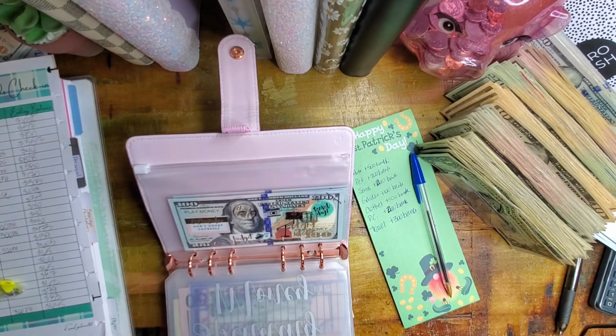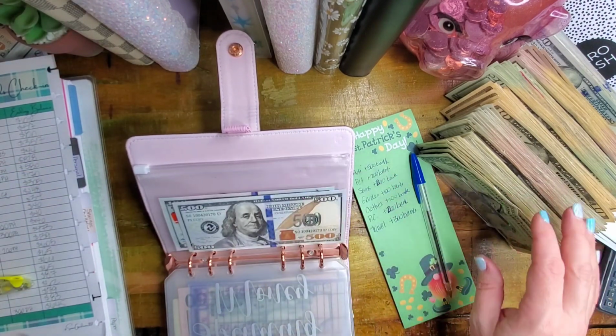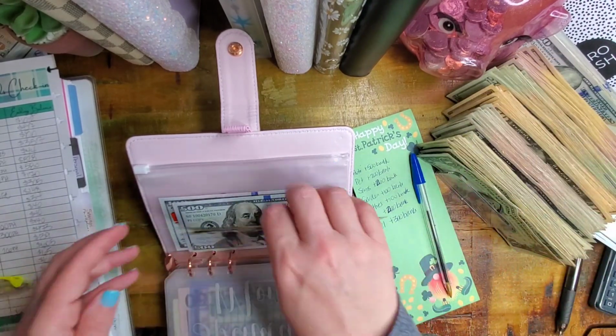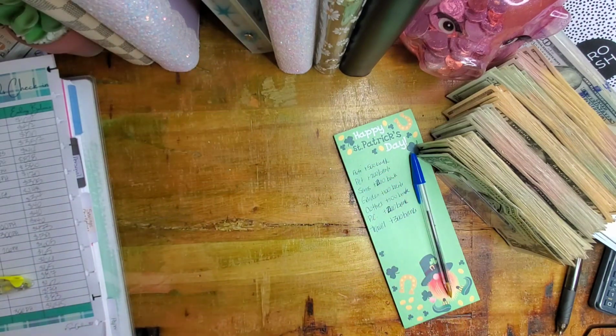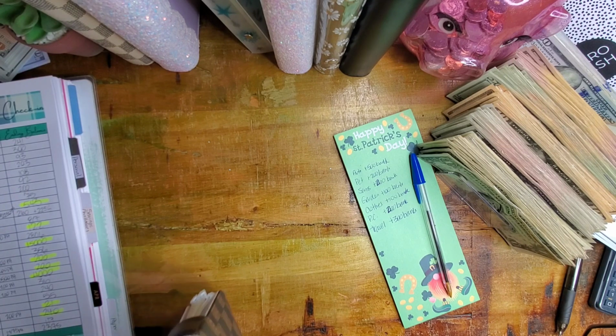So we need, well, let's just go ahead and grab 500, 600 right there. And we need $45. 20, 40, and 5. Oh, we're not putting any of those back in. We're just going to leave them like that to save time. Perfect. And then we're on our second sheet. So now we're going to go ahead and jump into our giving binder.